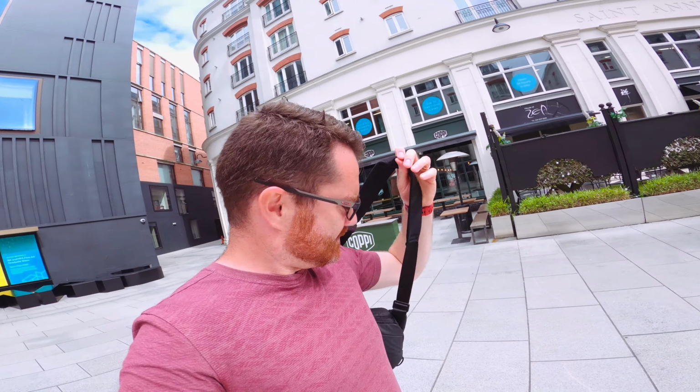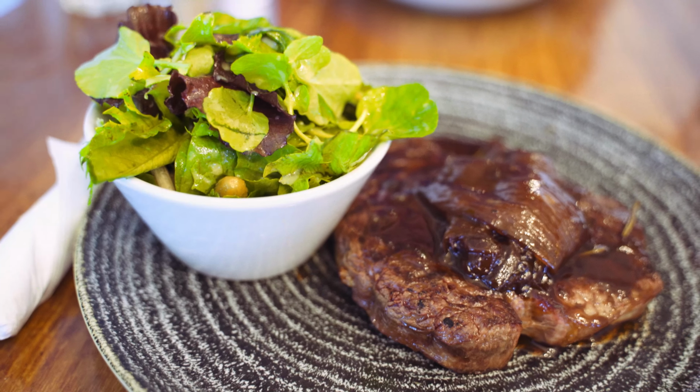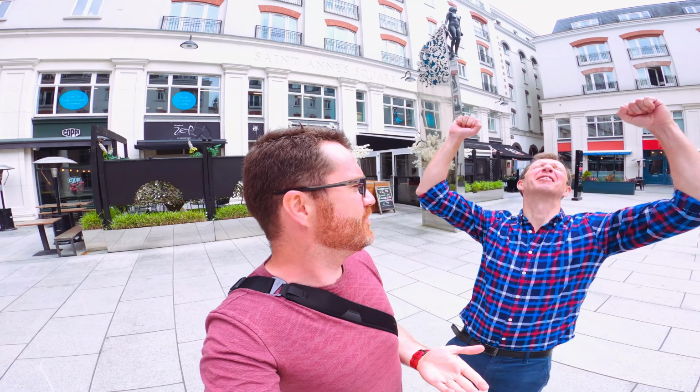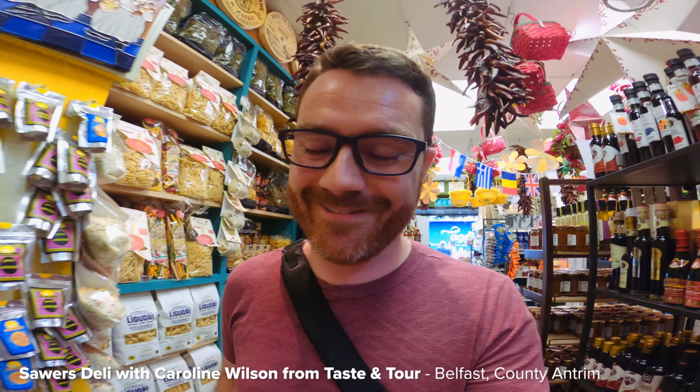Back in Belfast and Square. Yeah, it's nice, isn't it? Next thing on the agenda is lunch, followed immediately by a food tour. Food, more food, yeah. Food on food. Love this place. It's good to come here after having a meal, or you will just spend all of the money you own.